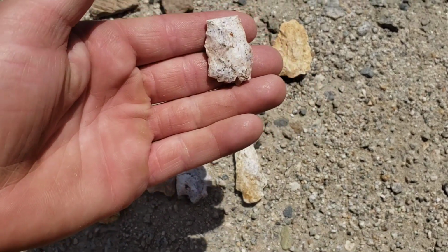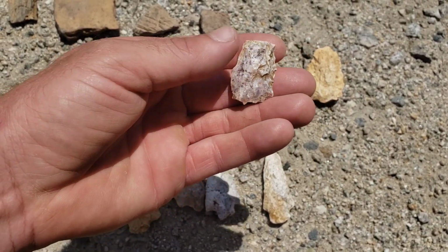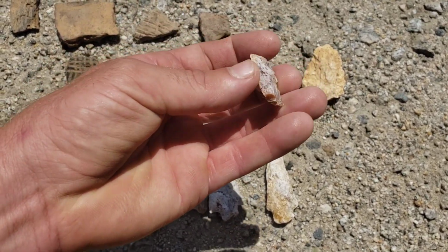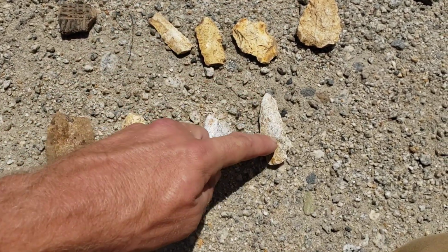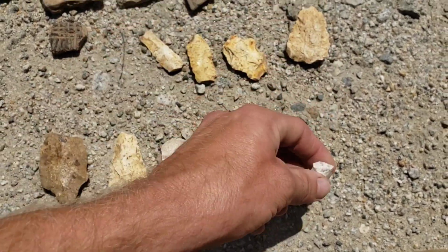And this one right here, I believe, was a point too. I think it's just the base to one. It's worked on that side and worked on this side, and the tip would have been broken. Now, it might not have been a point. It might have been preformed into something a little bit more like that. But yeah, it just didn't quite make it.